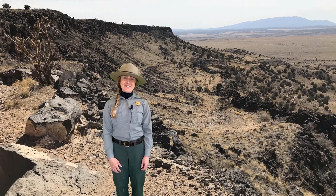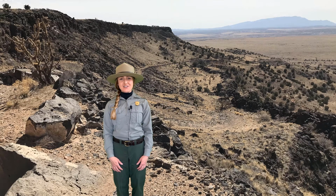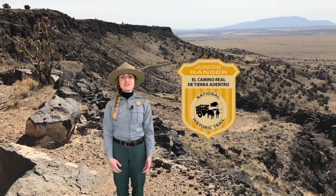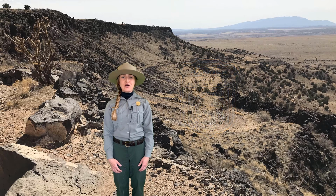Hi, I'm Ranger M, and with help from my Ranger friends and you, we are going to learn more about this National Historic Trail and become Junior Rangers. When you see this Junior Ranger badge, that is your sign that there is something to write down or do on your Junior Ranger worksheet. So get your worksheet ready and your pencil. Let's get started.